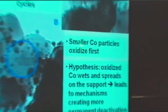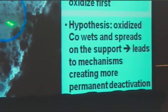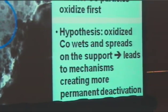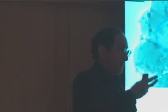Let me just summarize that small cobalt particles oxidize first. And the reason, okay, this is an important point. The reason that we think this can have such a deleterious effect is that when the cobalt oxidizes, it tends to interact with the support more strongly, forming either a cobalt oxide, hydroxide, or oxyhydroxide, and spreads, wets the support much better than the metal does. In doing that, it can create the two problems we're going to have. One is forming the mixed metal oxide, and the other is the agglomeration. So let's go see more about that.